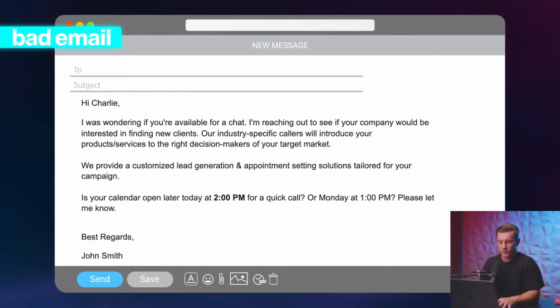All right, guys, before we jump into a well-written sales email, I want to run through what a poorly written email looks like to give us some context before we go forward. I'm going to jump into this email here, and just to let you know, I've switched up some names to keep it anonymous. Starting off, "Hi Charlie, I was wondering if you're available for a chat. I'm reaching out to see if your company would be interested in finding new clients." Right off the bat, I'm not really sure what he's offering. There's a million different ways to find clients in today's day and age. I'm not really sure what the company is, and I'm not sure what he's going to be looking for from us. Let's continue on and see if we can figure out what he's doing.